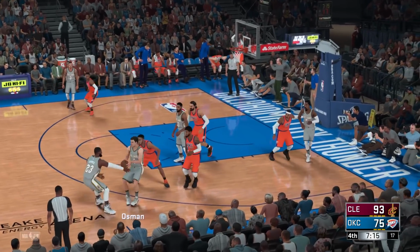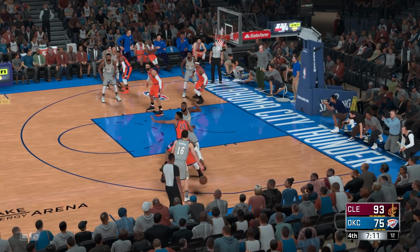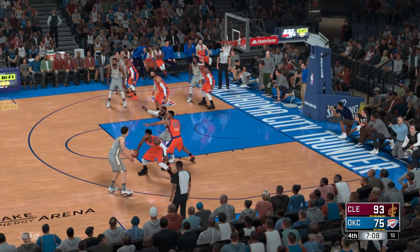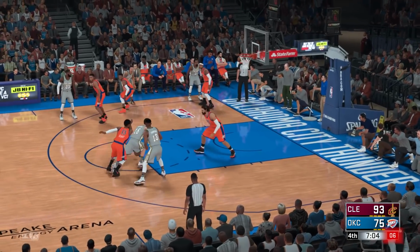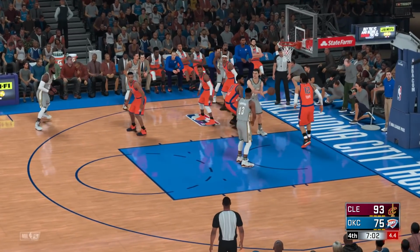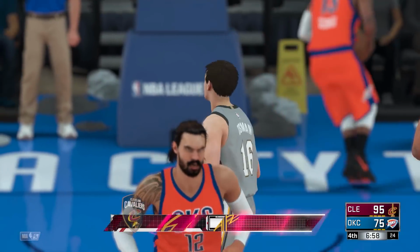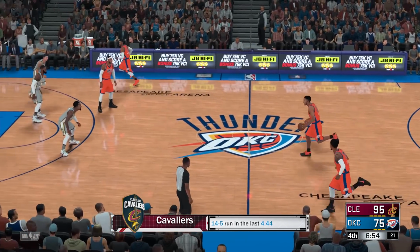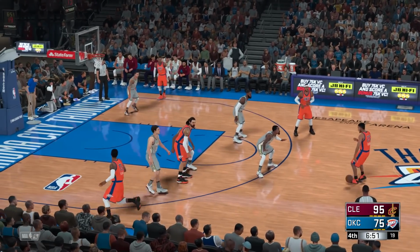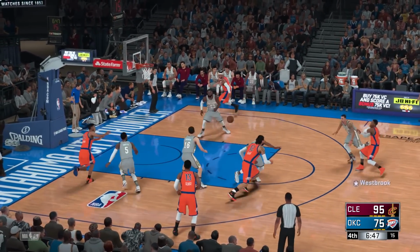LeBron outside. Osman, defended by George. To the inside. Osman, he hangs in there and cashes in on the second chance points. And the Cavaliers lead by 20. What instincts this guy has on the glass. Has a real knack for getting in tight and always being ready for the tip. It's stolen.